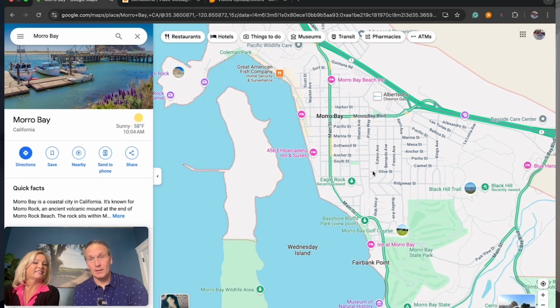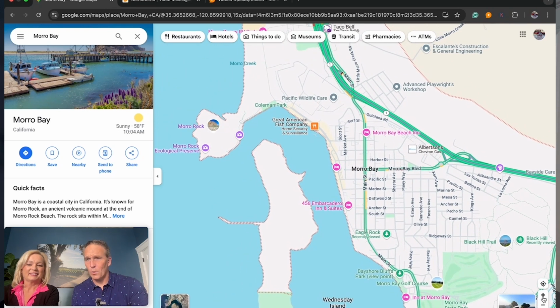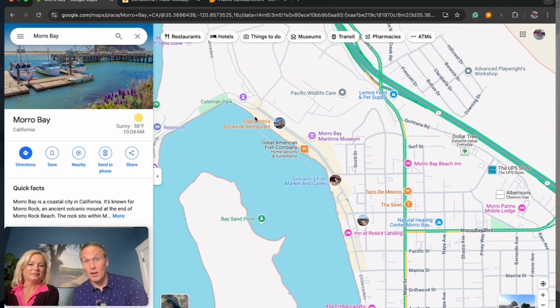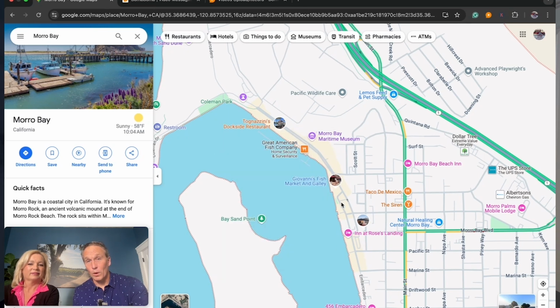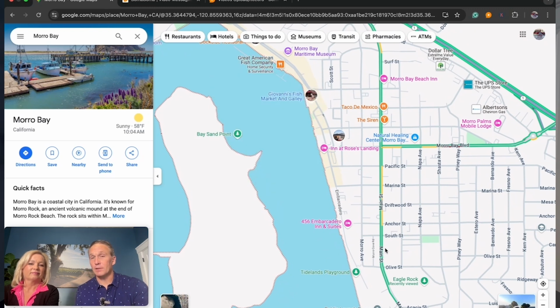Okay, before we get too far out of control here, let's talk about the route that we're going to take and the neighborhoods that we're going to visit. The tour is going to start just north of the Embarcadero, up by Tognazzini's actually. We're going to start right up here. The marina and the wharf, and then we're going to roll down through the Embarcadero and then get into the neighborhoods. That's where you find most of the restaurants and little shops.